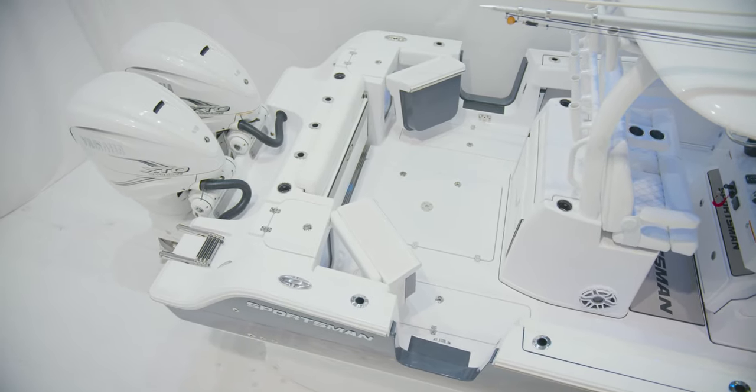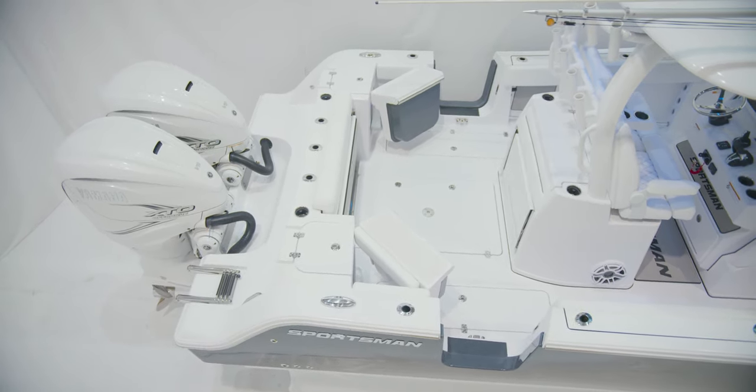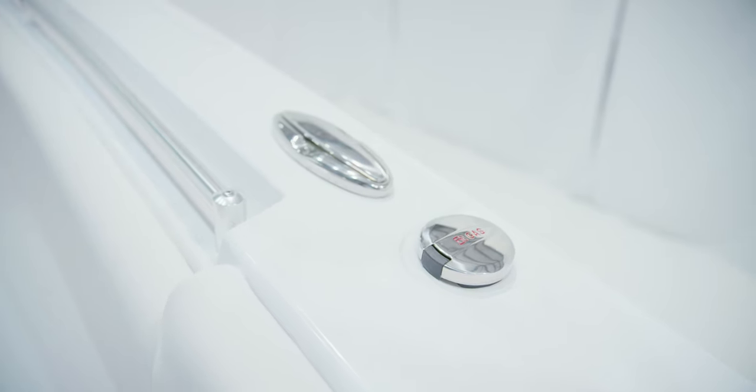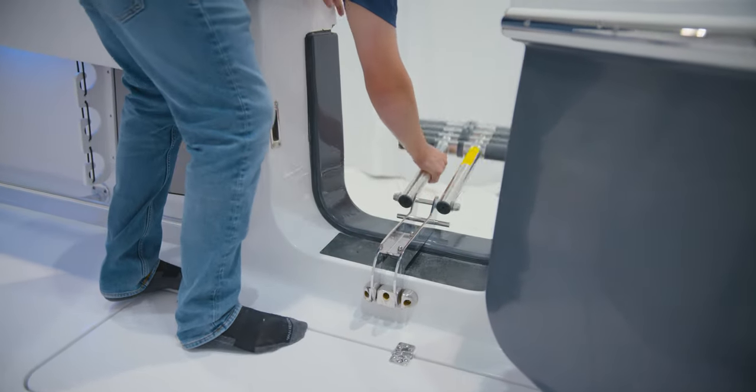This boat features not one, but two side entry doors, another class first feature. Having doors on both sides allows for easy re-entry from either side, and when it comes time to fuel up, we've also included fuel fills for both sides. Our side entry doors are designed to be fully supported by the stringer system for strength and rigidity. We include a removable four-step ladder, which can be used on either door.